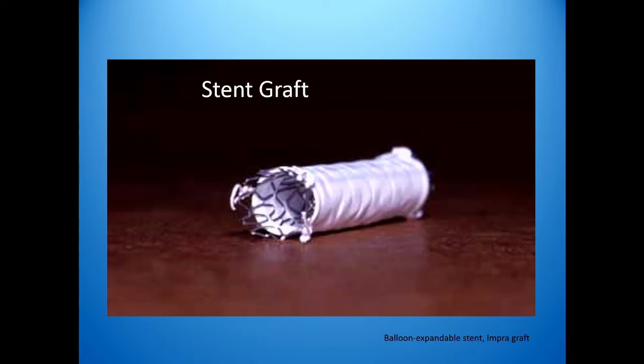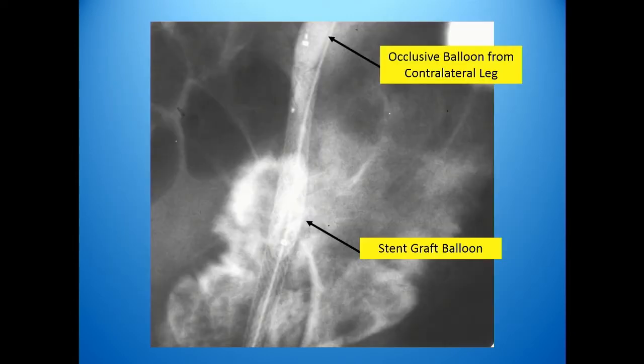We actually did a dry run, made sure that we could construct this, expand it, and that it would work while the patient's still in the cath lab. It worked, so we prepared one. We went contralateral, and you can see the balloon at the top of the screen, which has now come in from the contralateral side, occluding inflow so that she doesn't bleed out while we're putting this in. And then from ipsilateral, we forced this stent graft that we'd constructed by hand.